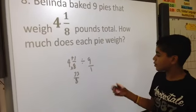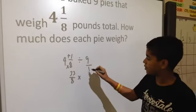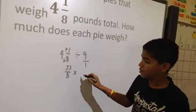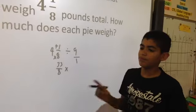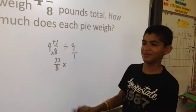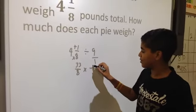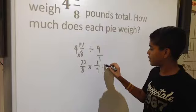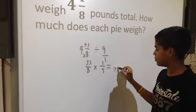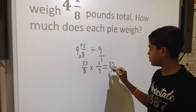And then we can't do division, so we have to do multiplication, and we have to flip this upside down. What's that called when we flip it? It starts with an R. Reciprocal. There you go. And then it's 8 times 9, and that equals 72 for the denominator and 33 for the numerator.